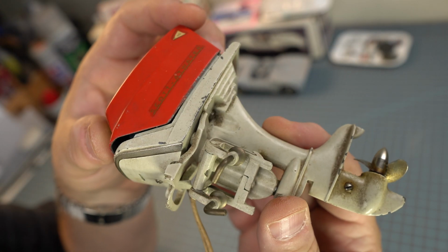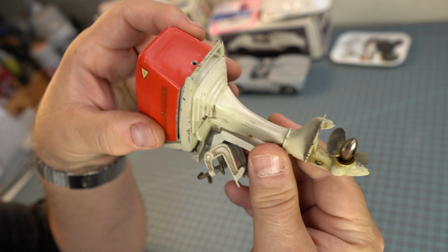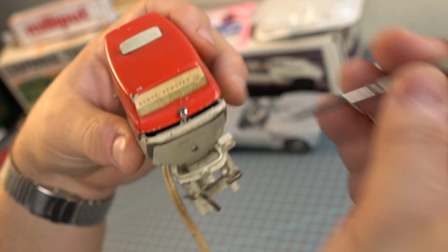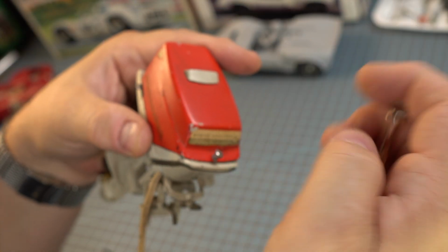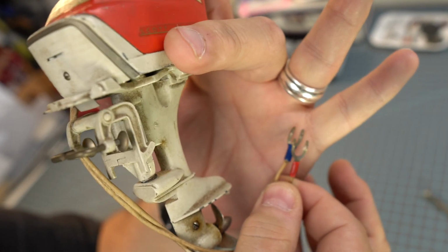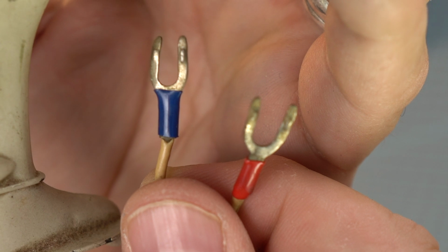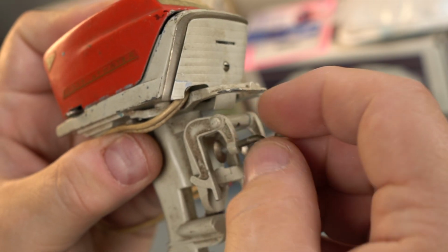In 1953, K&O, a Japanese company, started manufacturing Evinrude boat motors. Not sure what the scale is of these motors, but I would say somewhere between 1/10 and 1/8 scale. These motors sold really well, so K&O followed it up with selling Johnson, Mercury, Scott Atwater, Gale Buccaneer motors, and even Oliver motors. You know the tractor folks, Oliver?